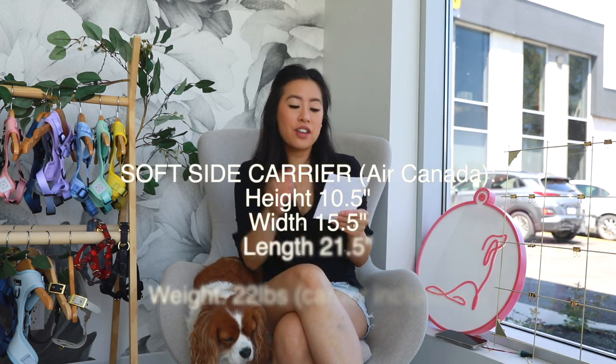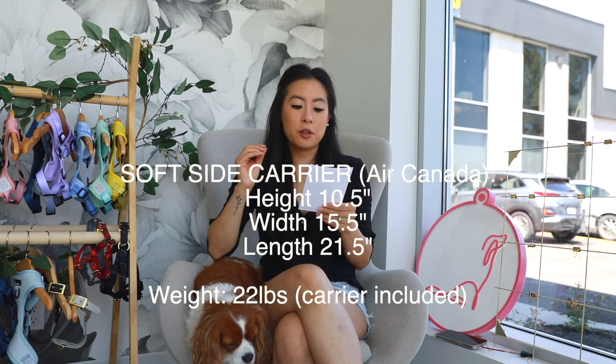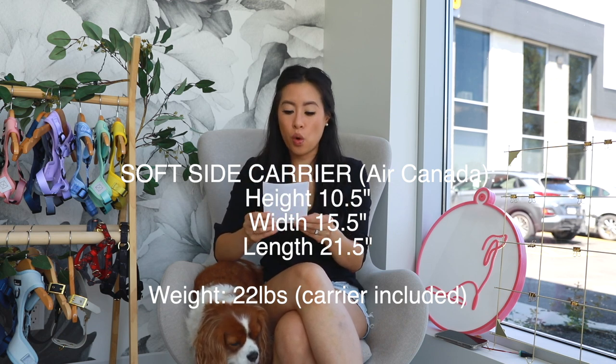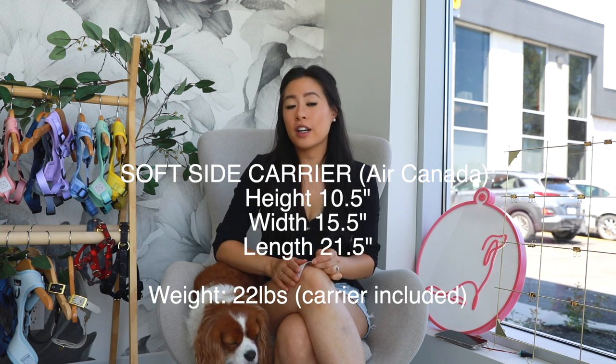So just to recap, we travel with Air Canada, and the requirements for the pet in cabin carrier, if it's soft-sided, are as follows. They require that the height of the carrier be 10.5, the width is 15.5, and the length is 21.5. They also require that the dog is maximum 22 pounds, including the carrier.